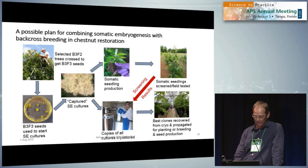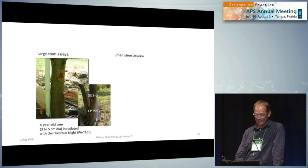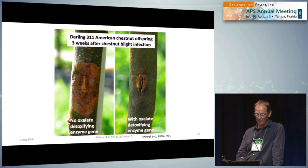We do have a nice transgenic genetic information pipeline. We're also screening with genetic engineering for Phytophthora resistance, again using the Phytophthora phenotyping screen. We spent some work developing earlier, more rapid screening procedures. The fastest one can be completed on a few leaves of a less than 1 year old tree by inoculating the midrib. And we do get a nice response with one particular gene. Several genes are in the pipeline being tested.